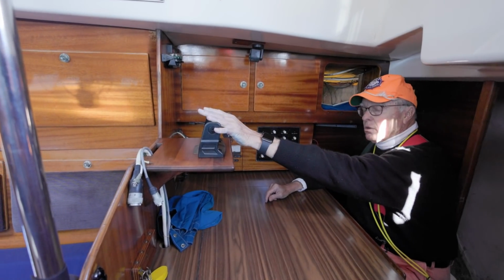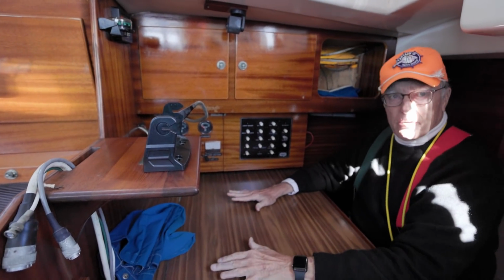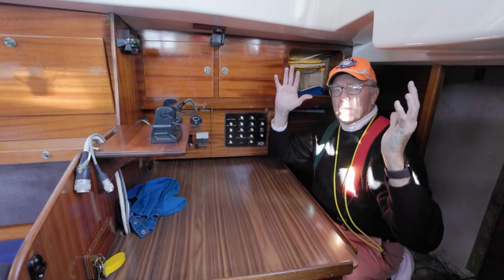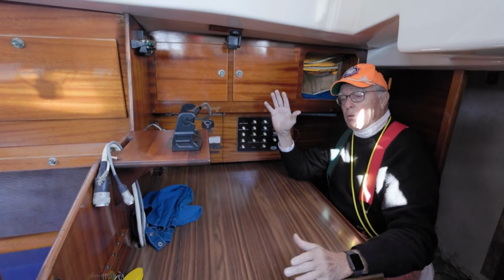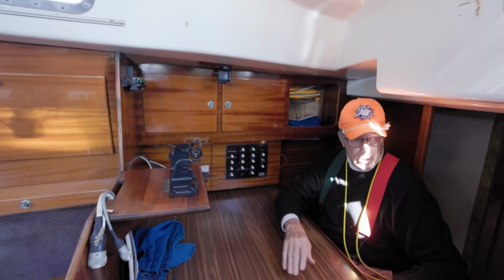Your radar is going to sit right in this bracket. And this boat is set up for the navigator to do the work down here, not the big unit set up behind the helm that we're doing on all these American boats now. We'll have GPS too on there for backup.